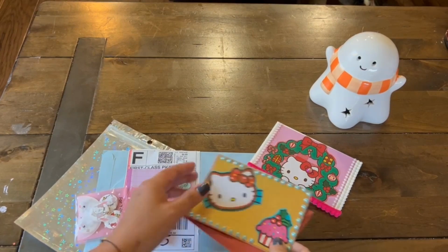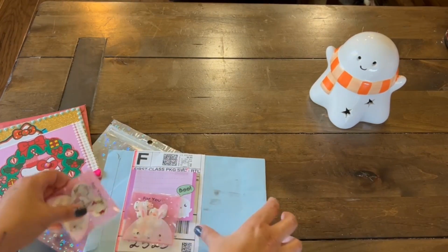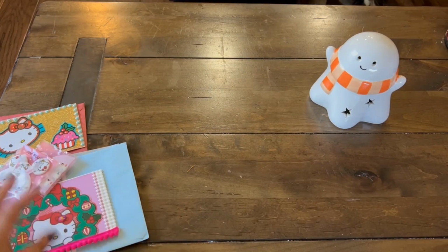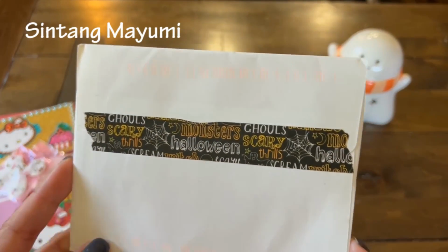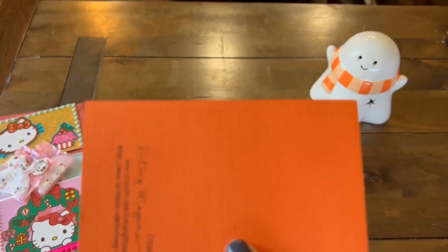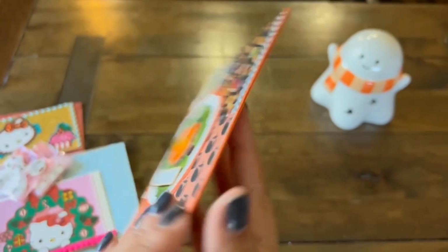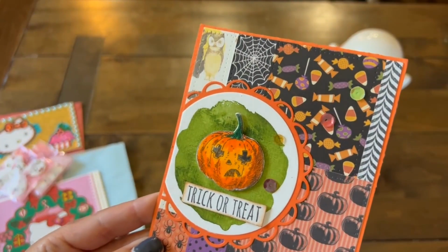So I'm going to put these beauties aside and we are going to open the next happy mail that I received from another super sweet crafty friend, and she is a wonderful card maker here on YouTube. Her channel name is Sintang Mayumi, and I see that it's Halloween themed, so let's open it up and see what this is. Here is her maker's mark, and here it is. Oh my gosh, how fun is that?